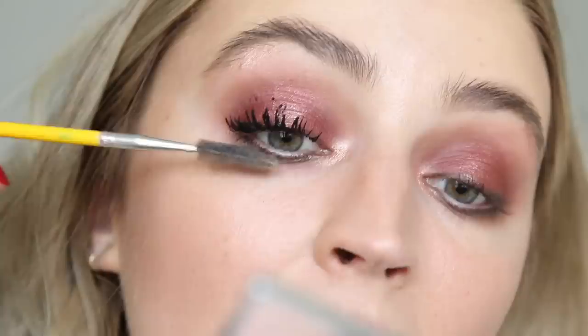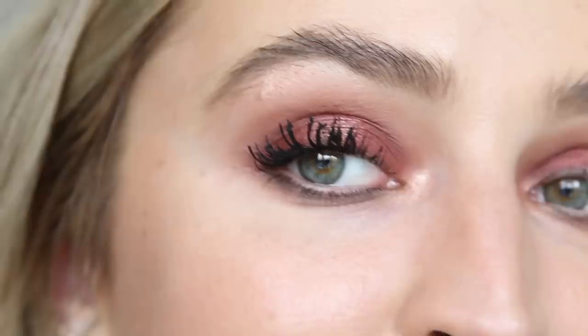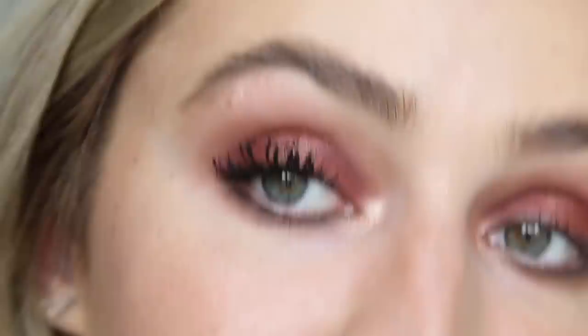All right, oh dear. Just so you guys get a full view of what has just happened here. This is, that's the mascara. I'm gonna go try and fix this and I'll be back after to move on to the lips.